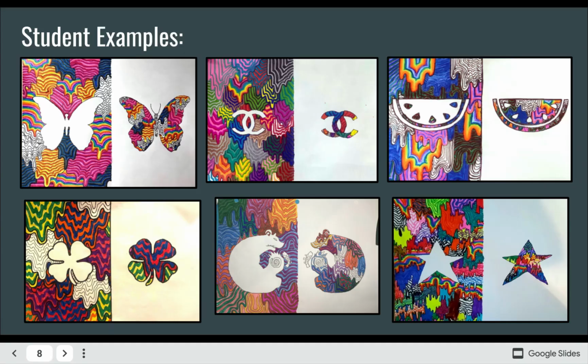You are going to create, as I go forward, the opposites of each other. So you're going to take out a sheet of paper from your sketchbook, and you're going to fold it in half. You can see the holes up here.